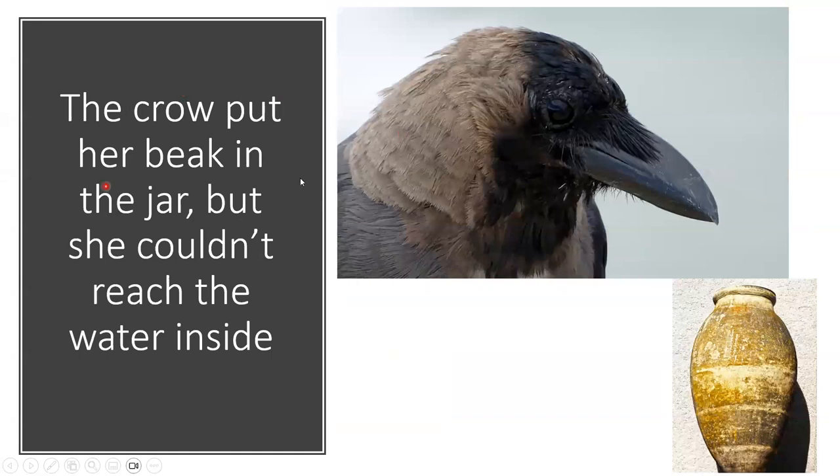The crew put her beak. This is a beak, okay? Like the mouth in a person, like your mouth, okay? This is a beak. She put her beak in the jar here. She couldn't reach the water because the water is very little. Her beak does not reach, or couldn't reach, this water.